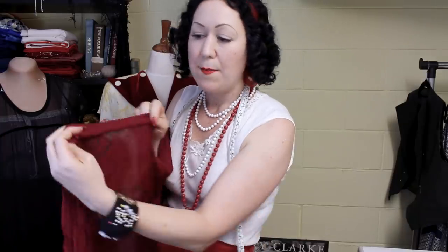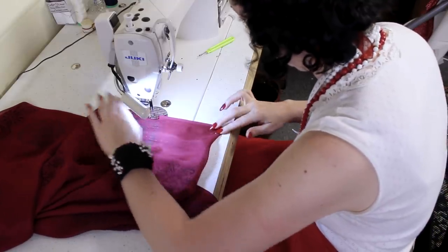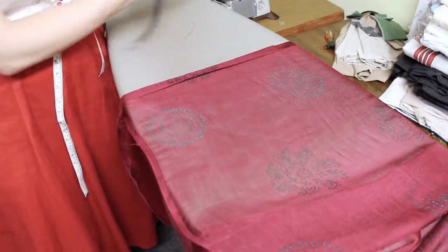This has got to fit a model that I know is bustier than me. So it needs to be a little bit bigger. So what I'm going to do at this top edge is fold it over, but leave myself enough that I'm going to create a casing up the top and I'm going to feed some beautiful vintage ribbon through so it can gather in and create the size needed. And I'll just put maybe a bow at the front.